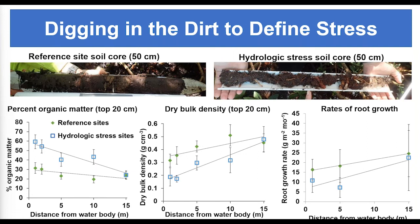And you can see that the closer you are to the impaired water, the more different the sites are. You're looking at percent organic carbon at the very left, and those are significantly different between stressed and reference sites, with hydrologic stress sites having actually more organic carbon, yet less soil. The dry bulk density is significantly lower at stress sites closer to the water body. That's because mostly what you're looking at in the hydrologic stress core is just live roots and not actual soil. You're already seeing the early stages of peat collapse, and we can see that with the plot on the right.